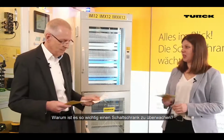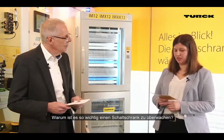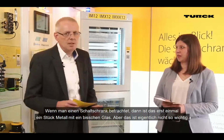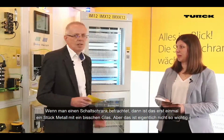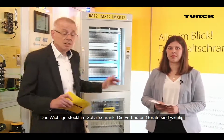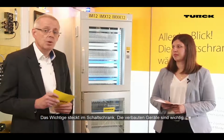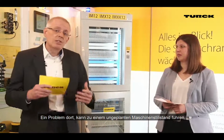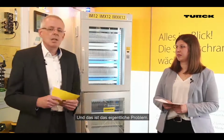And Klaus, why is it so important to monitor a control cabinet? If you look at a control cabinet, it's a piece of metal and maybe a little bit of glass. It's not really important. The important thing is inside. These devices are really the most important thing. If there's a failure inside of the cabinet, this could lead to an unplanned machine downtime. And this is the problem.